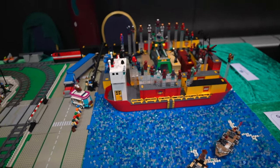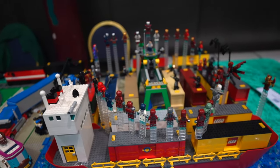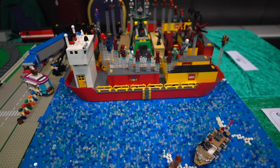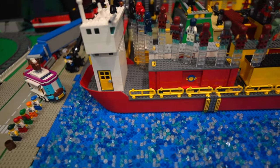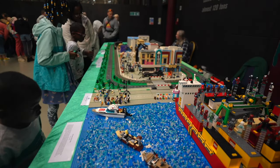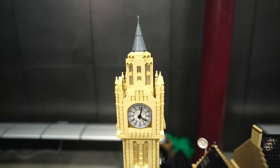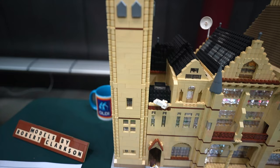Oh my goodness, and here's a bit of, I think this is a Marvel set. Look at all of these different Iron Men set up here. This is beautiful. It's kind of over the water here. And look at this Lego cargo. Look at that. Look at that. You actually modeled this church completely. Look at the detail in this clock tower. That is absolutely beautiful.